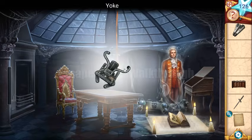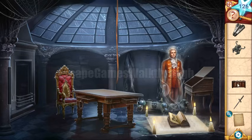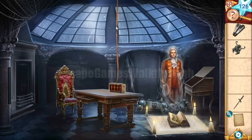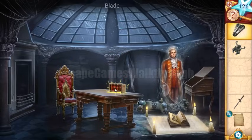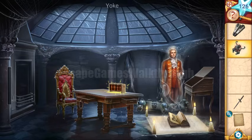So using all of this, we have to charge these batteries from the lightning. Now let's make a strange thing to escape.